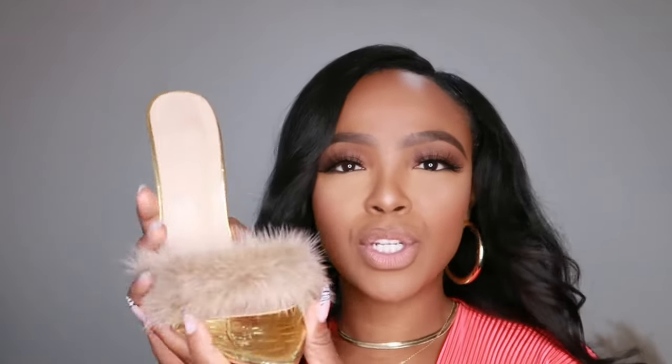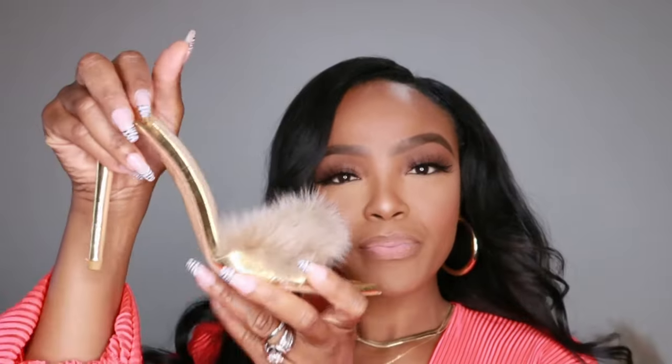I actually have a pair of black on the way, y'all. And I think for the holidays, this is a really good shoe to have for little soirees, holiday soirees too. So add these to your lineup of shoes. You will not be disappointed.